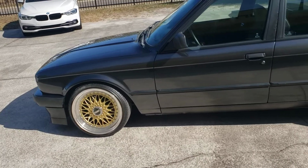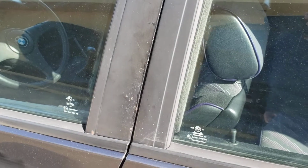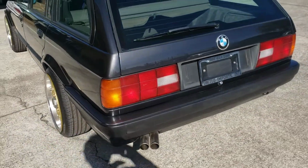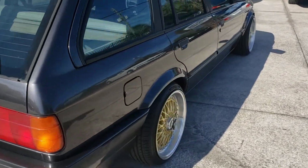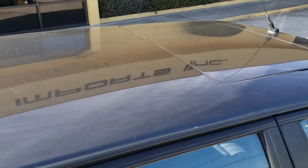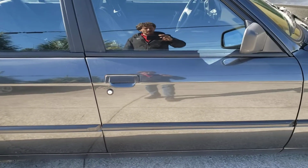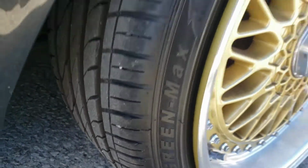Now, as far as the outside, here is a little marking on the B pillar, some little touch-ups. As far as the paint, it actually looks pretty good. Again, it was probably repainted at the same time when the other work was done, so I'm thinking the paintwork is not very old, and it all looks pretty good. The car is dusty, but other than that, it looks pretty decent. It does look like it has new or newer tires all around.